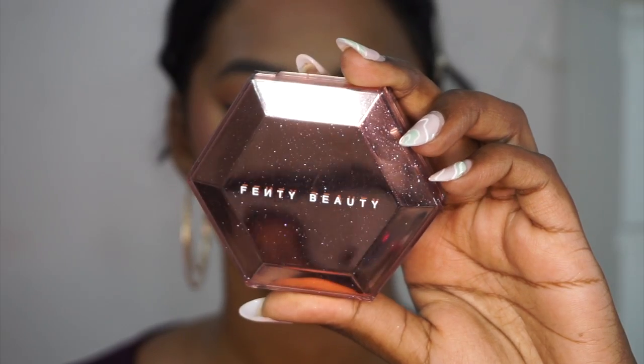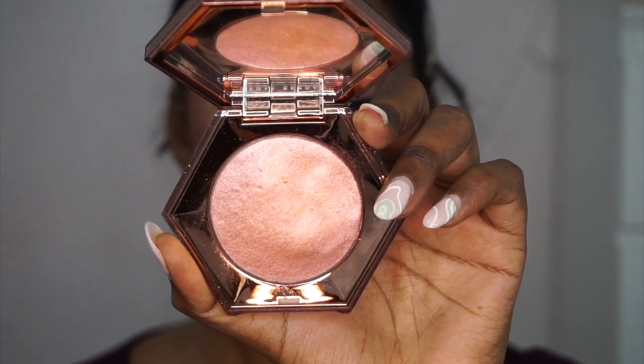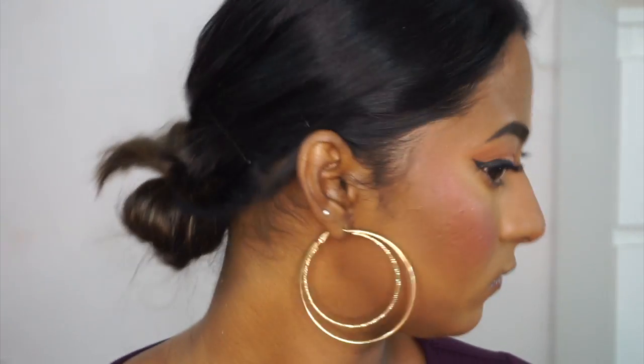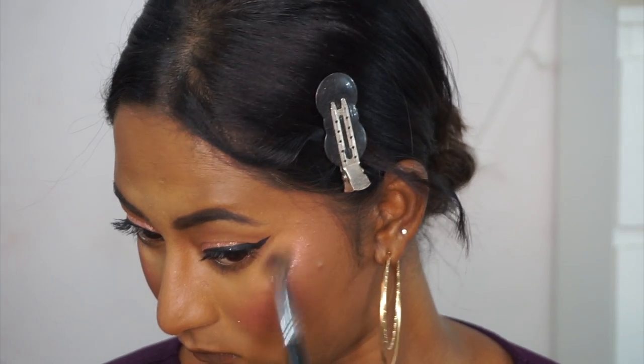I also picked up a highlighter from Fenty Beauty, and just look at this packaging. It's like glistening diamonds in a packaging. It's so beautiful. So this is their Diamond Balm highlighter as well, and the shade is Rose Rave. It's a beautiful kind of like a duochrome glittery highlighter. It's not a very finely milled highlighter, let me warn you about that.